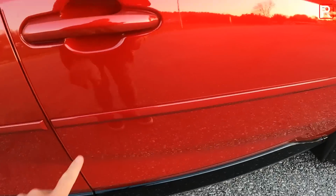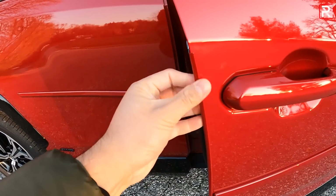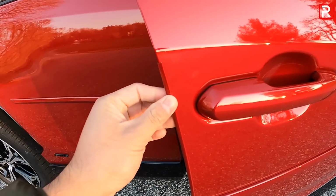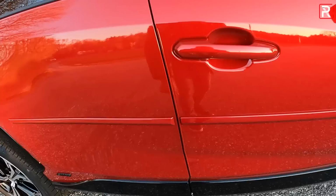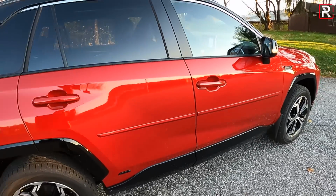I also added the body side moldings and the door edge guards. These are really good for protecting the car whenever you open the door and somebody slams it into somebody else's car, or for protecting the body if somebody decides to open their door into your vehicle.